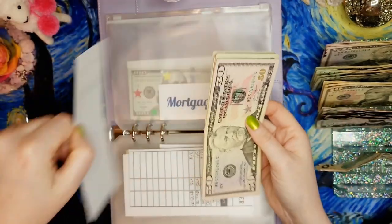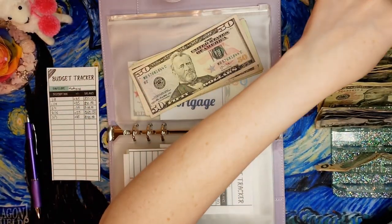Alright, the mortgage fund! Extra principal prepayment on my mortgage, getting $60 today.